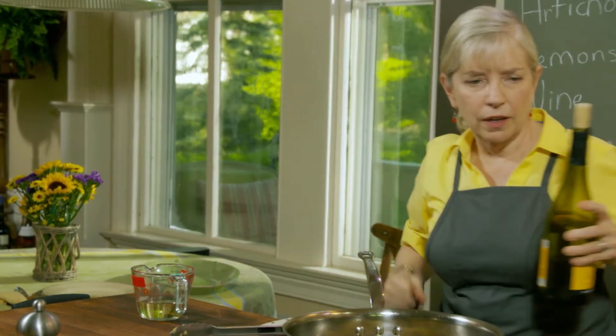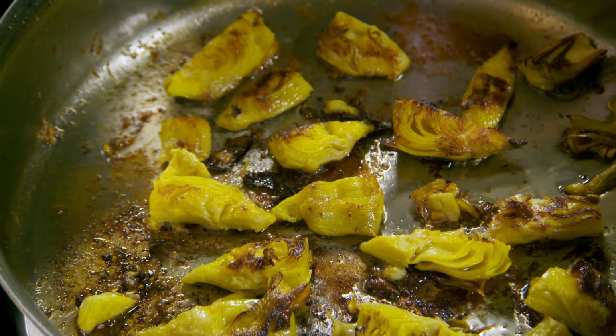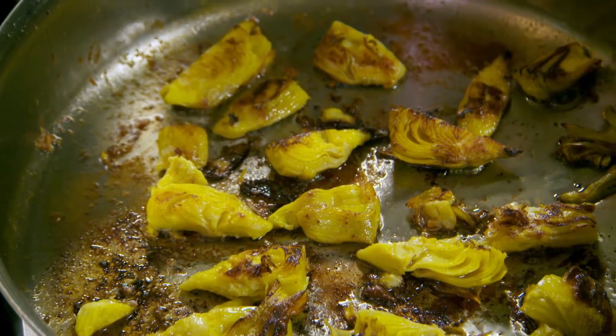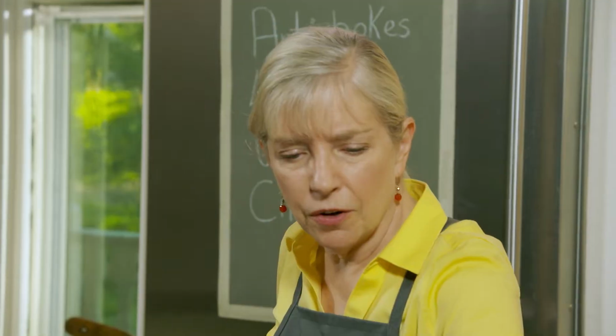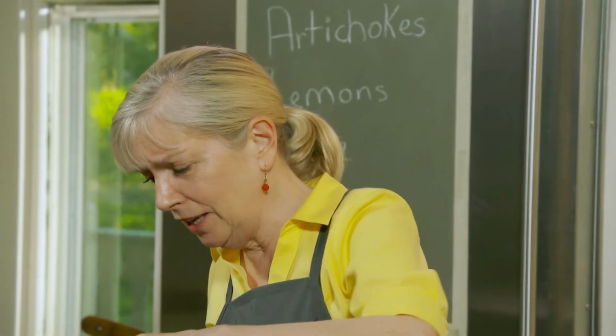And I think those are looking very good. Okay, so first we're going to put in our wine, and it's going to spatter up. We're going to stir it. The artichokes are going to fall apart a little bit, but it doesn't matter. They're still going to be yummy.